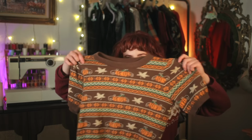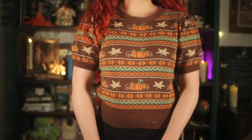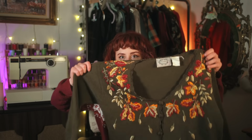Speaking of pumpkin maroonies, we have this one, which I also styled in the last video that I did. This is a short sleeve, kind of cropped sweater from ModCloth. I believe Bright and Beautiful is the brand, and this was part of a PR package, my very first PR package.